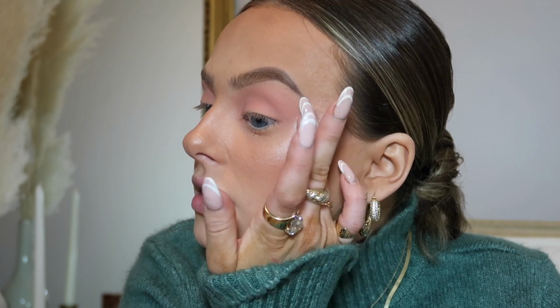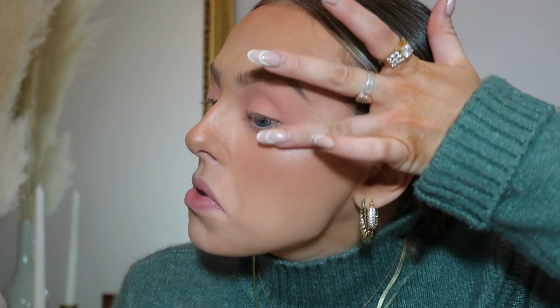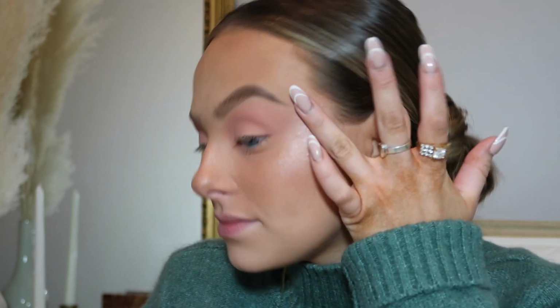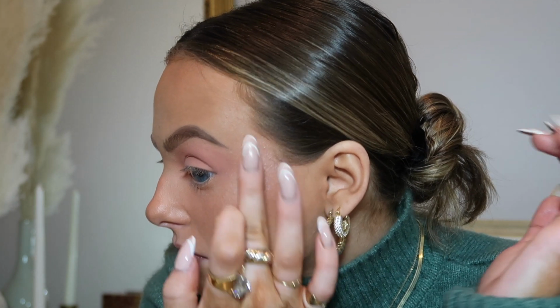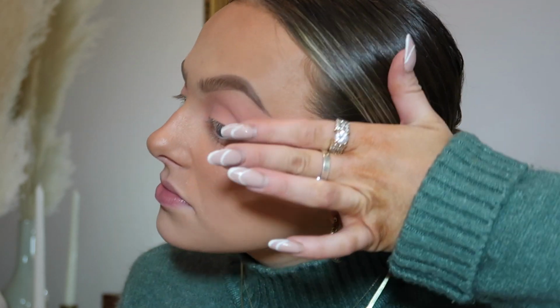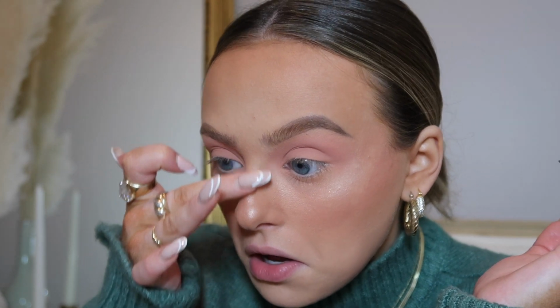And I'm just starting high on the cheekbone, kind of lifting my face up a little. She's pretty and shiny. Okay. A little bit on the nose. I'm not good at highlighting my nose.